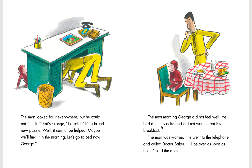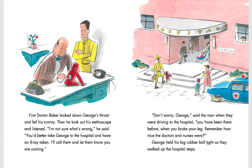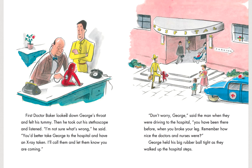He had a stomach ache and did not want to eat his breakfast. The man was worried. He went to the telephone and called Dr. Baker. I will be over as soon as I can, said the doctor. First, Dr. Baker looked down George's throat and felt his tummy. Then he took out a stethoscope and listened. I'm not sure what's wrong, he said. You better take George to the hospital and have an x-ray taken. I'll call them and let them know you're coming.